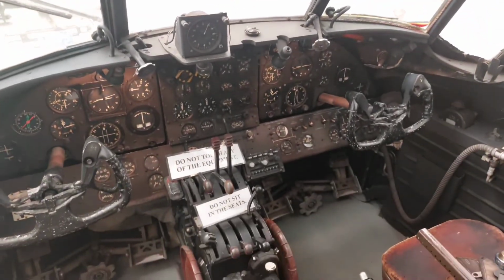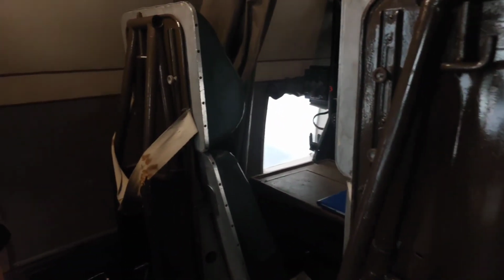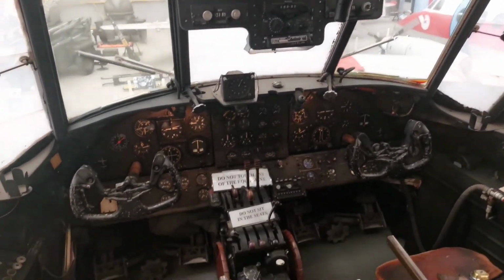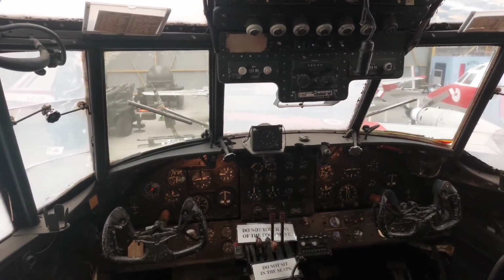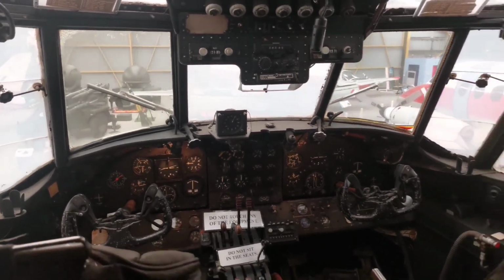I don't know if you know much about it. It converted pilots from single engine planes to twin engine planes. So you'd have a pilot in each seat, and an instructor in this seat just here, keeping their eye on them. It first flew in 1951 and it last flew in 1976 when it flew into the museum here.